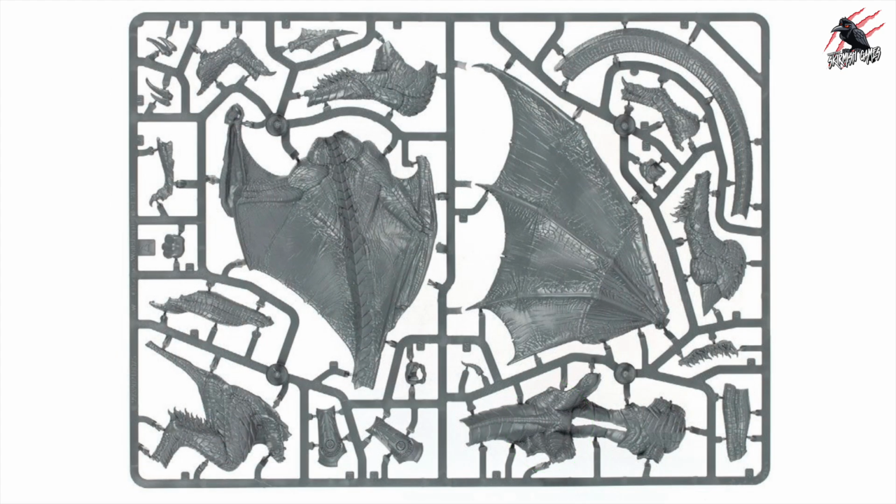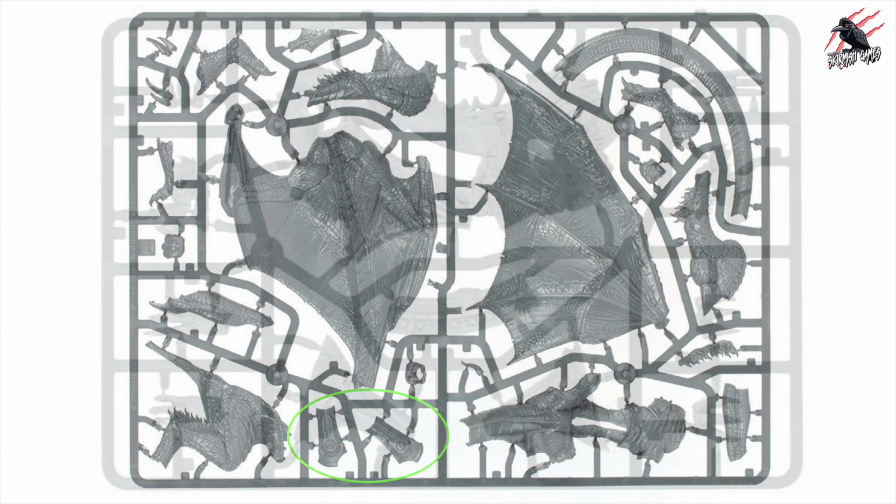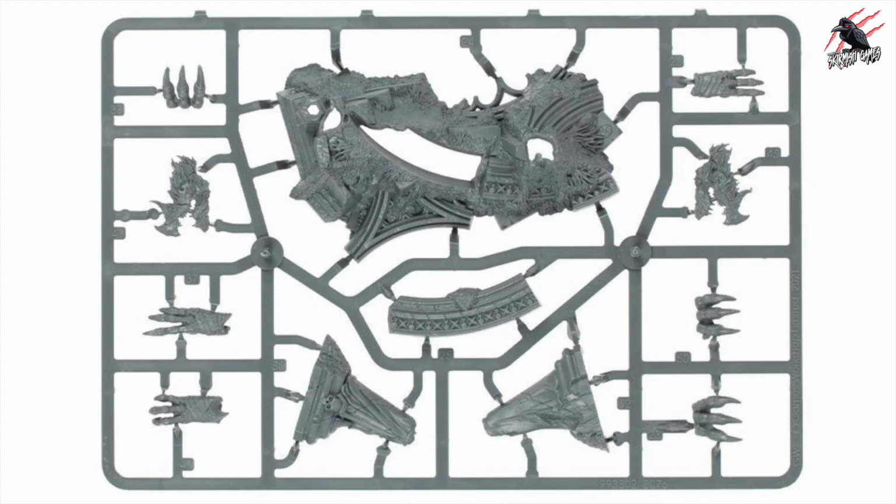And here's the second sprue. So you really see in the back there on the left-hand side and the wing. And then we've got some other pieces, those amulets, part of the armor. And then we've got the pieces we're going to use as the terrain on the base. And you can see you've got that different piece that you'd use for Karazai there.